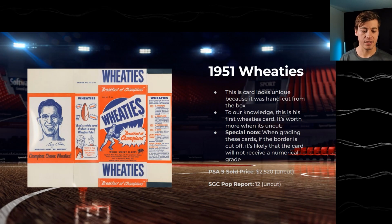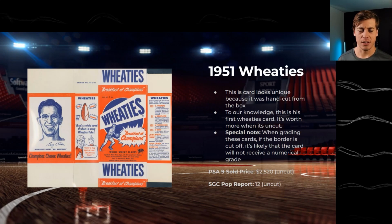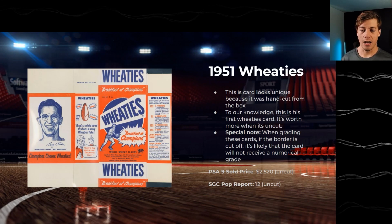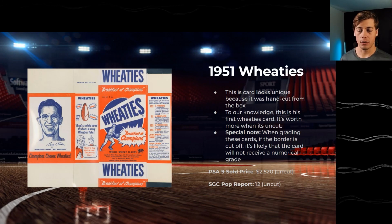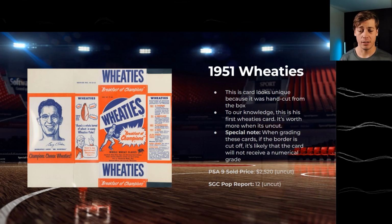1951 Wheaties. You can see how this was built out over here. These are hand cut cards. You'll see another 52 Wheaties in a bit. When grading these cards, if the border is cut off, it's more likely that you're going to get an authentic with the card rather than a numerical grade. A PSA 9 has sold for $2,520.